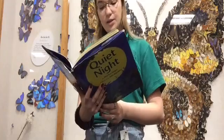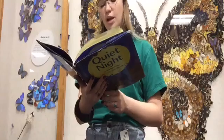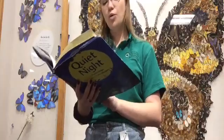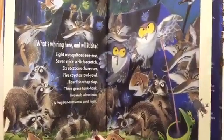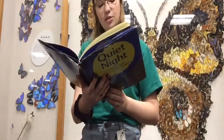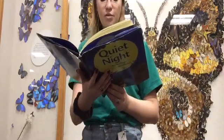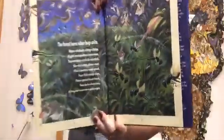What's whining here, and will it bite? Eight mosquitoes ee, seven mice scritch scratch, six raccoons churr, and on down to a frog barums on a quiet night. The forest hums when bugs unite. Nine crickets chirp chirp, eight mosquitoes ee, seven mice scritch scratch, and so on, a frog barums on a quiet night.